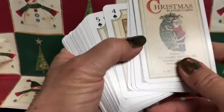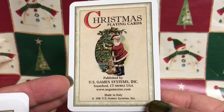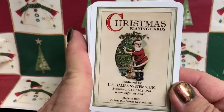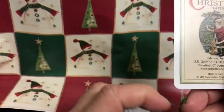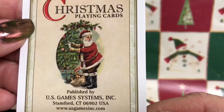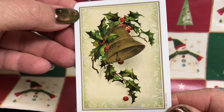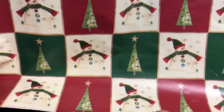So let's get to the cards first. Here is the title card. Christmas playing cards published by US Games, made in Italy, 2011. They're a nice size, playing card size, obviously. You could actually use these for Lenormand. So let's take a look at this image on the title card. Santa decorating the tree. Very sweet. The card backs all have this nice image of a bell and some holly. So there is the card back.